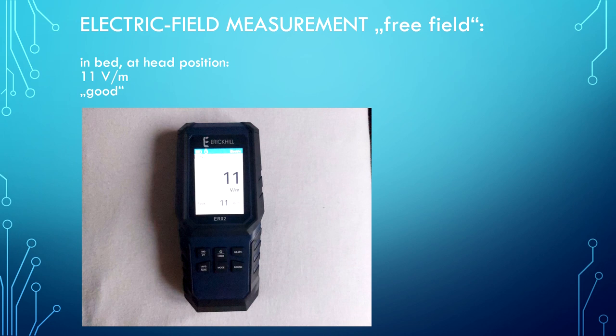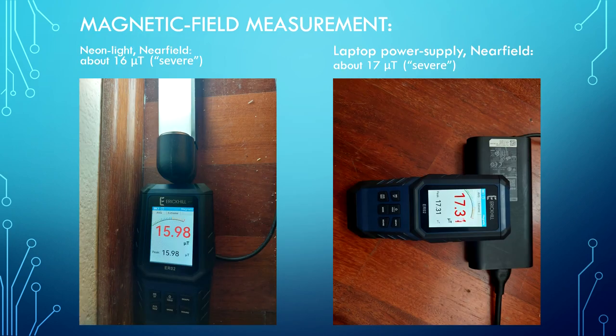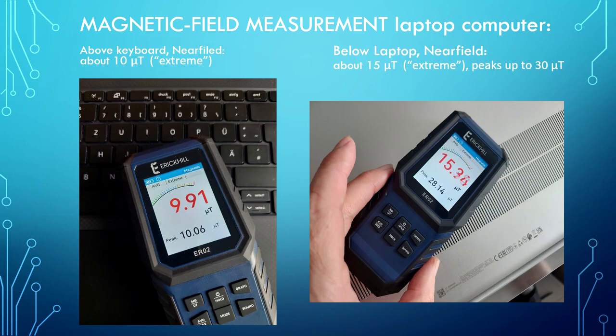Going back to the other two examples and looking at the magnetic fields that they radiate, again there, the neon light source is not doing so well. It's considered a severe pollution, let's say. And the same, of course, goes for the power supply of the laptop. Okay, quickly to move on. Again, some measurements in the vicinity of the laptop concerning magnetic fields, also not really on the green side.